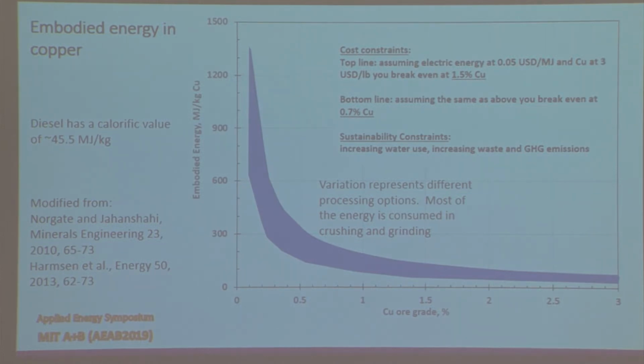So let's look at it from the perspective of cost. Let's imagine that you're operating a mine and that you have access to electrical power. Okay, so we're going to follow this top line, and I'll tell you what the difference between the top and the bottom line is. Basically, the top line is processed in one way, which is kind of the least efficient method, and the bottom line is the most efficient method of extracting copper.